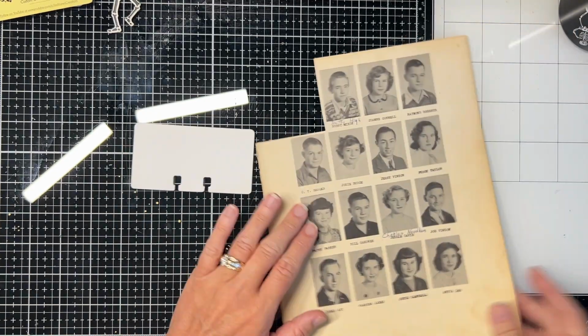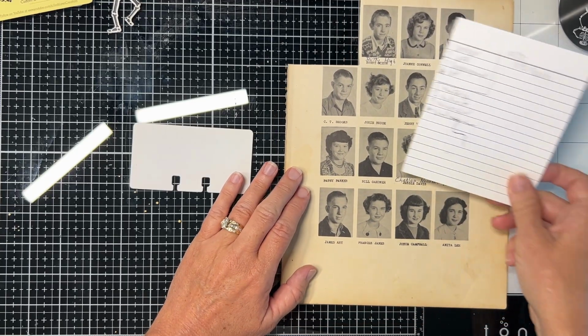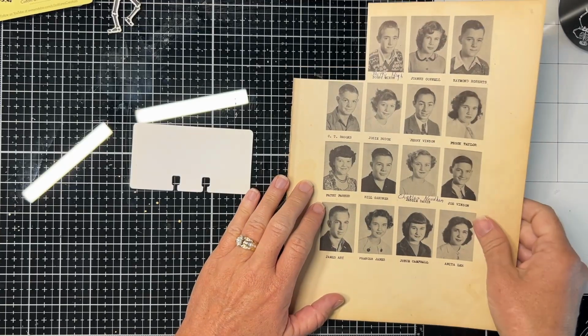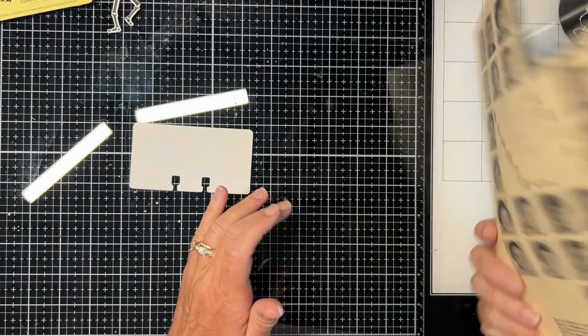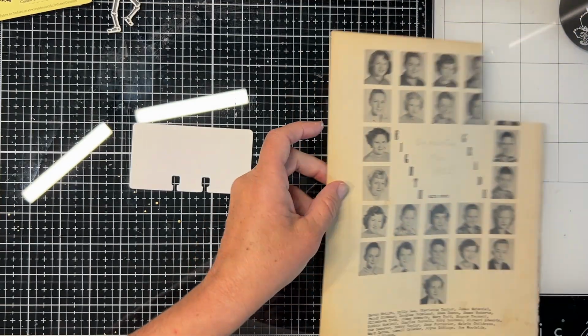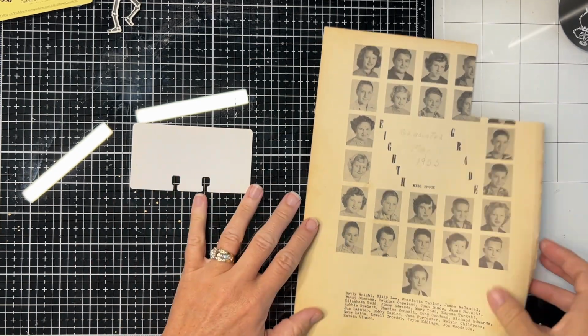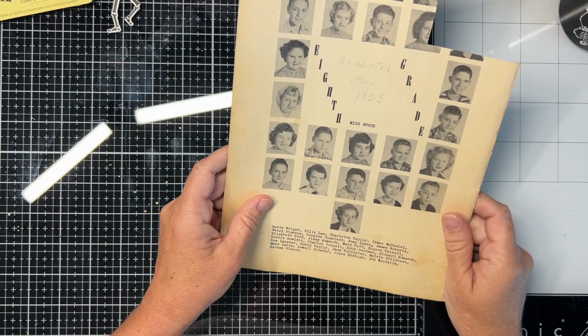Okay, so we have vintage, velvet, vowels, and volume. So I have here a vintage yearbook page. Yeah, a page out of a yearbook, Jodi.